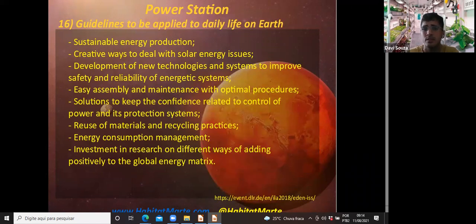Some guidelines to be applied in daily life on Earth. As I mentioned, the idea of sustainable energy production, creative ways to deal with solar energy issues, development of new technologies and systems to improve safety and reliability of energetic systems, easy assembly and maintenance with optimal procedures, solutions to keep the confidence related to control of power and its protection systems, reuse of materials and recycling practice, energy consumption management, investment in research on different ways of adding positively to the global energy metrics.